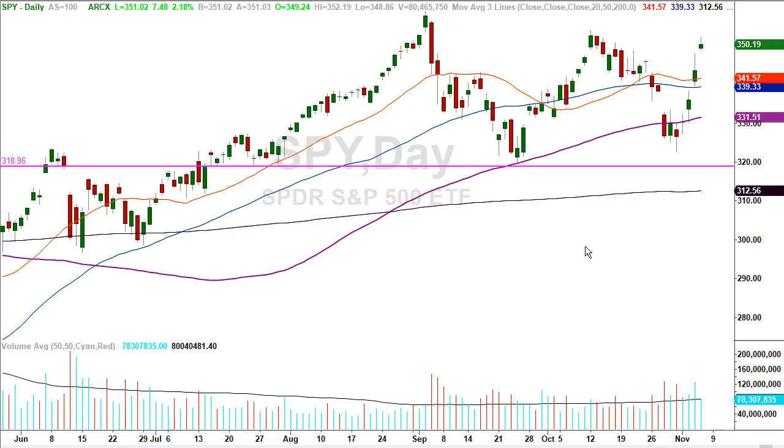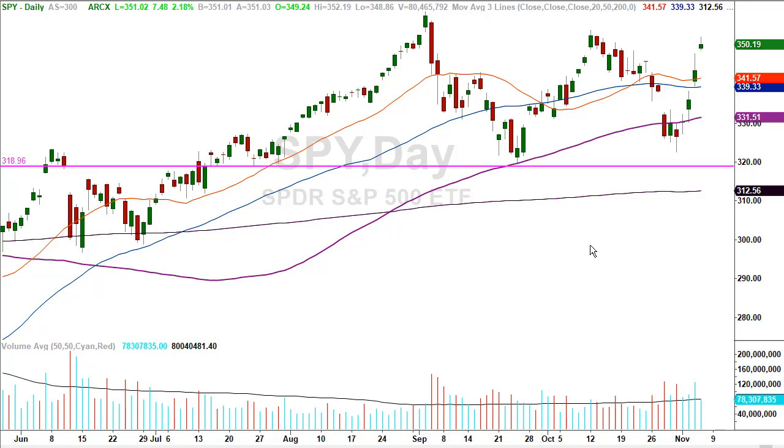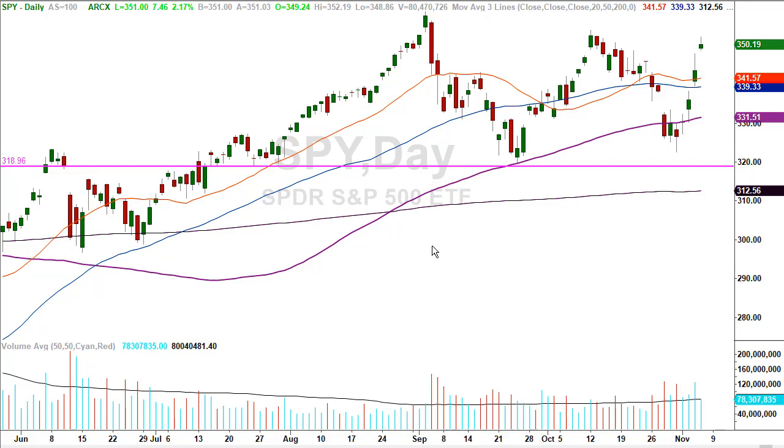Can the market go slightly higher? Sure it can. Up here is the high of 354.02. So anywhere between where we were today and 354.02 is resistance. Above that, and all of a sudden, what comes into view? Look all the way over to the left. We have a breakdown candle high at 356.38. So we have two numbers up north that traders need to be aware of: 354 and 356 and change, where that breakdown candle high is. Of course, today's high is another spot, 352.19.